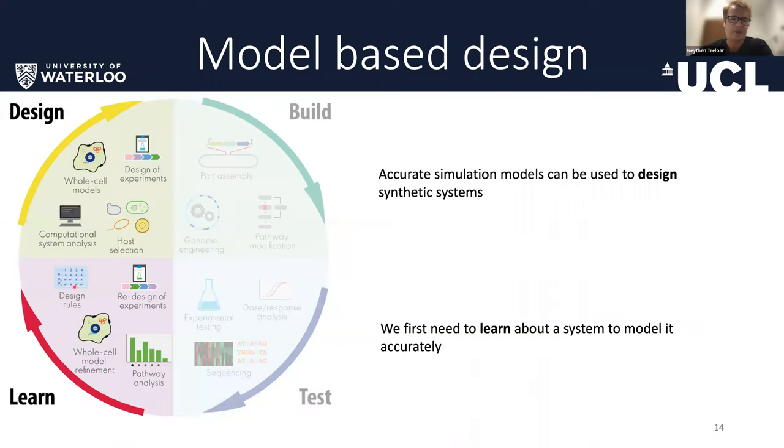So obviously, if we want to design biological systems, a well-calibrated model of how they function, that we can then use to simulate before we actually build the system, is going to be very useful. Before we can use the model, we need to actually learn the dynamics of the system, right? We need the model to be accurate, basically. So this paper is focused, as most of my work is, on this region of the cycle.